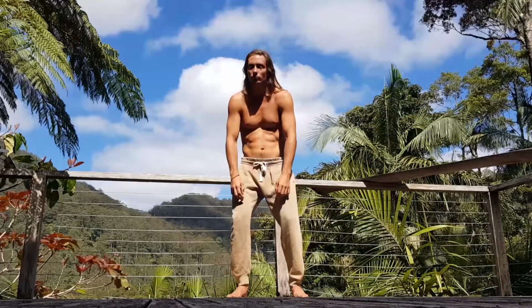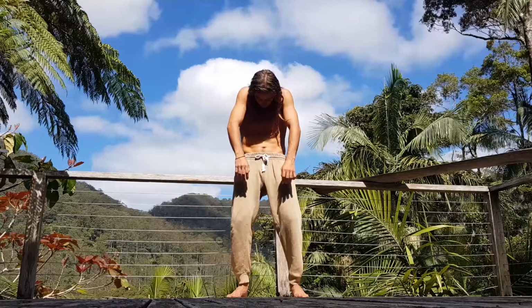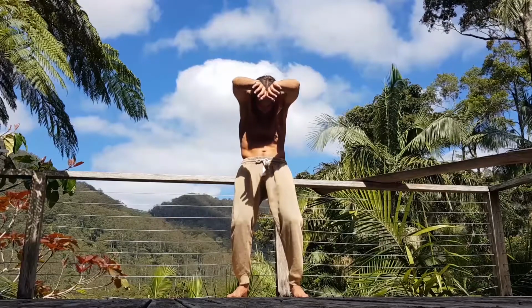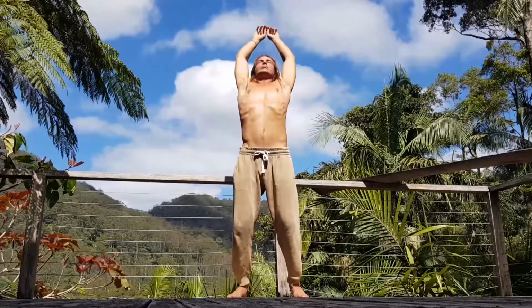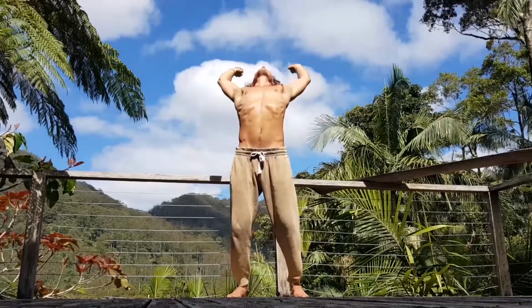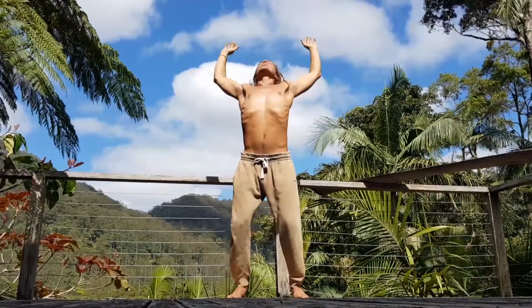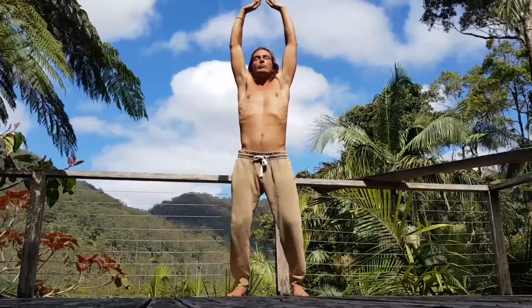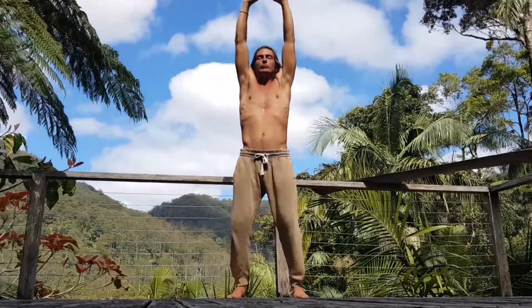Some tremoring looks like it might start to be happening there. And yeah, I'm naturally going into some sort of qigong movements to stretch and really just move into what feels good. That's what this medicine really does. It grows our intuitive intelligence, our instinctive intelligence.